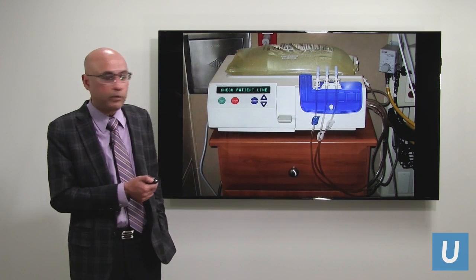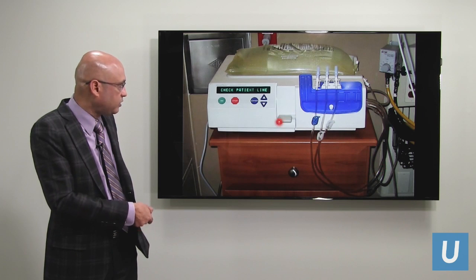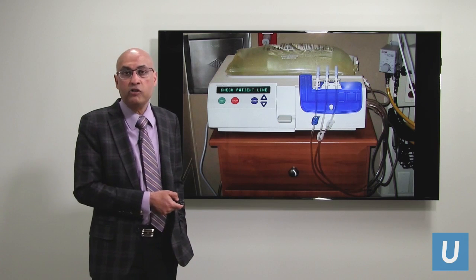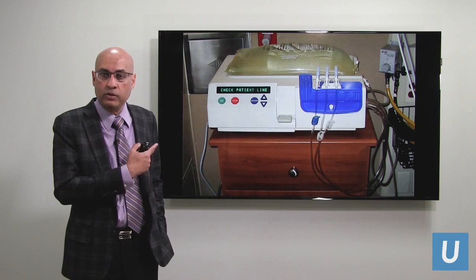This is the machine. I want to show you a picture of the machine, and this is a drawer that's sitting. As you can see, this is not a very big machine, and you can travel with this. So a lot of our patients love traveling. They can put this in their car, or they can take this with them on the plane.